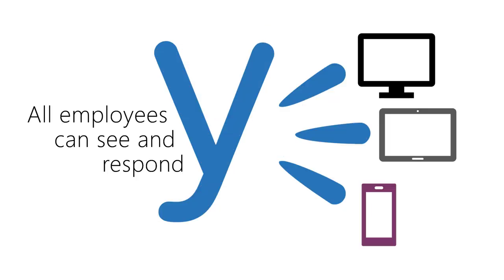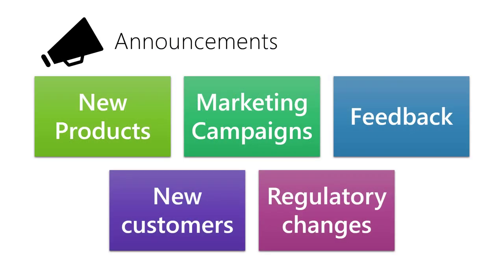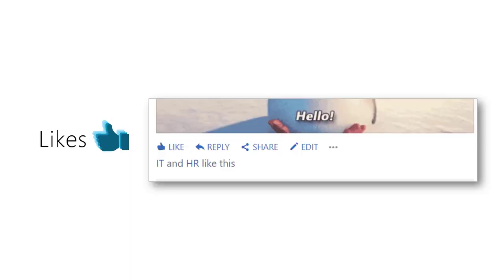Yammer can be used with any browser on desktop and using Android or iPhone apps. Yammer is a great way to announce new products, launch marketing campaigns, solicit feedback, and encourage employees' participation. The simple thing to do is to like a post. Number of likes becomes an efficient indicator of the popularity or acceptance of the post.